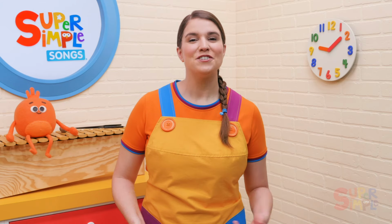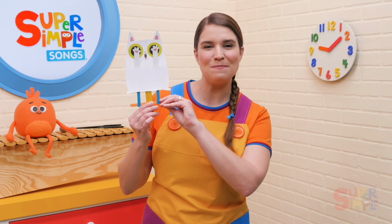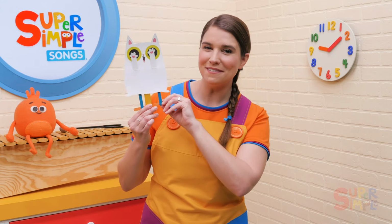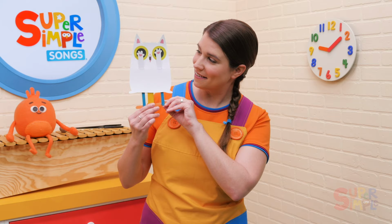We have a cat character that plays Peekaboo in our Peekaboo videos. You can try hiding several images of a cat around the room and have your students find them. Bring all the cats together and count how many you found as a group. Try making a Peekaboo cat craft, like this one from Super Simple. Peekaboo! Your students can play with their craft as they sing the song. Peekaboo!